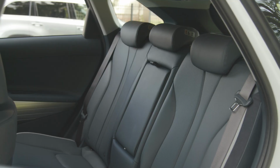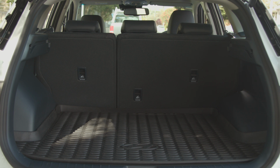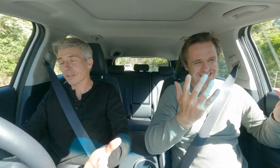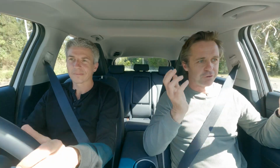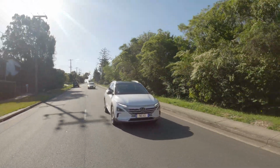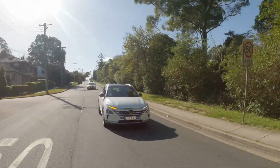Yeah, and look, there's lots of room in the back. There's a good sized boot. You do miss out on a spare tyre because there's a battery there and a hydrogen tank. Well, it wouldn't be the only SUV to do that, regardless of fuel power. Yeah, that's right. It's fully loaded, this car, but you've got to be a government to buy it, basically, because of the limitations of hydrogen. So the ACT government's got a whole bunch of them. The Queensland government's putting its toe in the water.